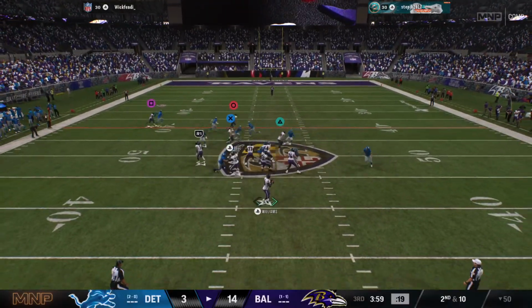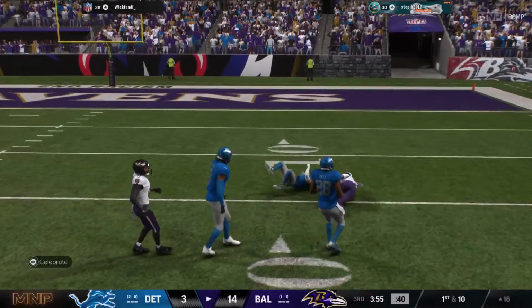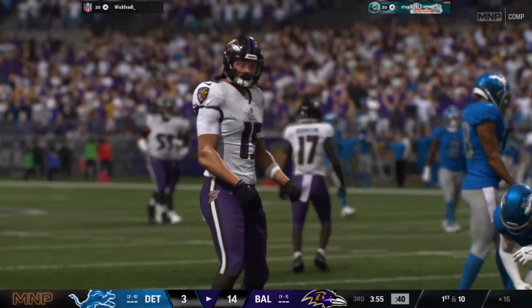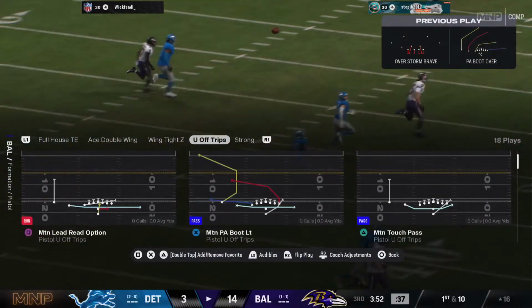Out of the pistol, Williams. He finds Dunze downfield. And they're going to be working from the red zone as he reaches the 16. Pick up 34 yards on that play. And that's going to be a Baltimore first.